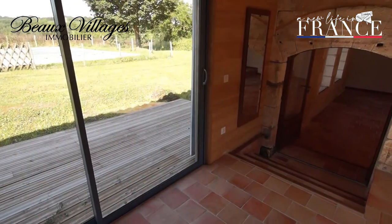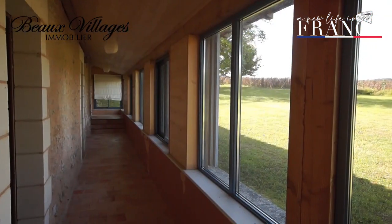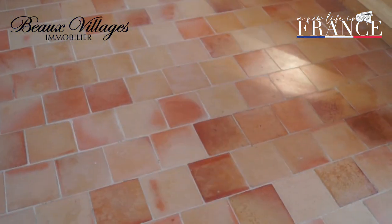This corridor here is just windows galore, looking over this beautiful view, that you'll see as I'm talking, but you'll also see when we go outside as well. So I really like the feel as you come in, and just the way it's been finished to such a high standard in here. And the floor is beautiful as well. Let's go and look at the second part of this house.